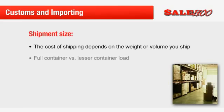The cost of your shipment will depend on the weight or volume you ship. You will either need a full container load or a lesser container load. For a full container load, the standard container sizes are 20 foot and 40 foot in length and can accommodate whatever mixture of products you choose. The shipping cost includes the use of the container, although you can buy a container if you are making very frequent purchases. If you are purchasing from one supplier, the container is taken to their premises, loaded on site, sealed, and collected for onward shipment to your country.